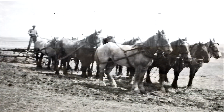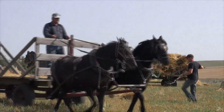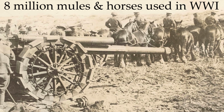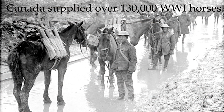He had lots of them because they farmed with them and hayed with them, so they were well built for teams. Everybody needed a team. That was their tractor in those days. And then during the war, they sold a lot of horses to the army. A lot of people in the West Country raised horses and sold them to the army.